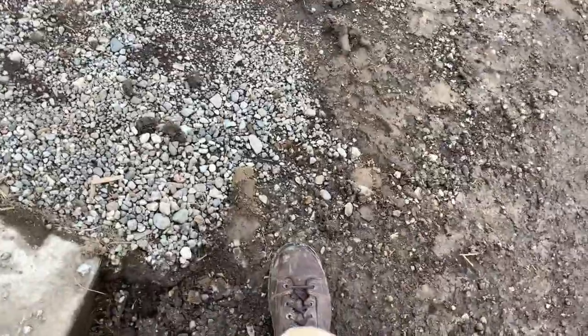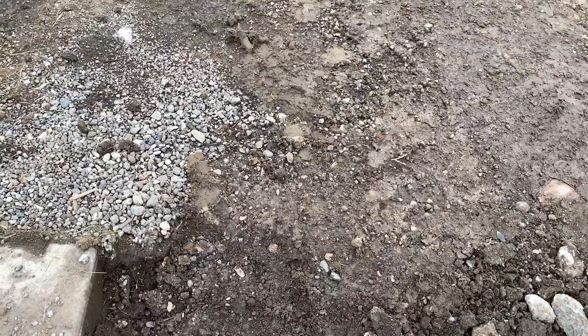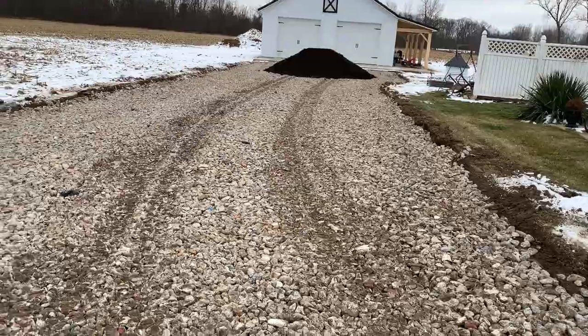It's almost like the edge of asphalt, right? And so that's packed down asphalt millings. This whole thing right here will end up just like that. It'll end up packed down hard with the roller rolling it, and this will be just smooth. It'll actually be really nice.